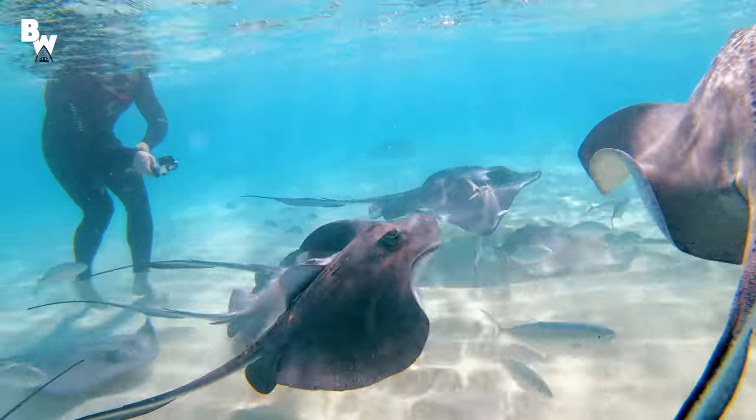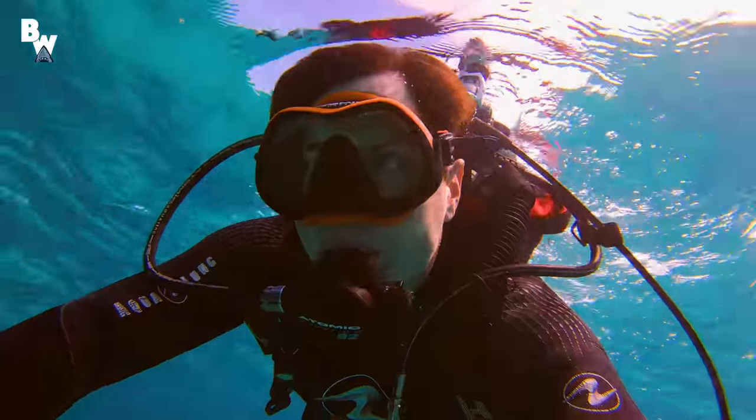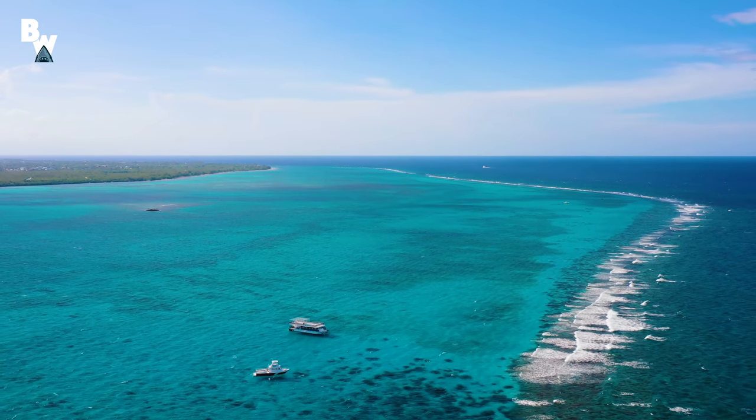If you like this up-close encounter with the Southern Atlantic stingray, just wait until you see what happens when we plunge deeper into the ocean with the Sting King of the Sea. Get ready, brave crew. Our adventures on Grand Cayman have only just begun.